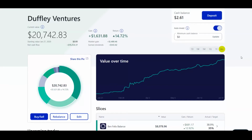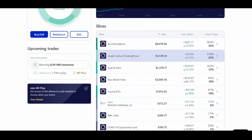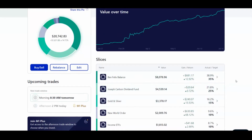Welcome back to my M1 Finance portfolio series, where I am trying to build a $100,000 portfolio in this platform, M1 Finance. I'll include a detailed review of this platform on the screen right now, but basically I'm taking a few different stock investing strategies and compiling them into one portfolio. Now, this series was specifically inspired by the Joseph Carlson series, so I've actually included a slightly modified version of his portfolio in this portfolio.